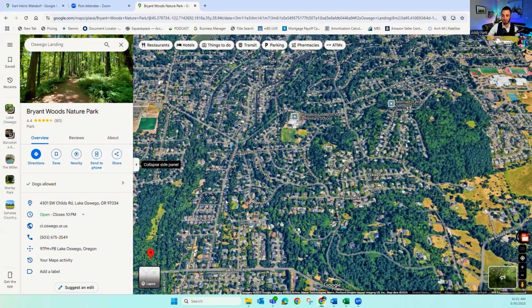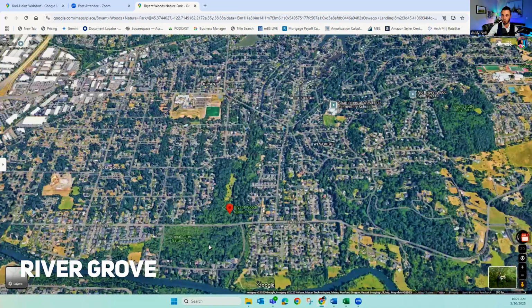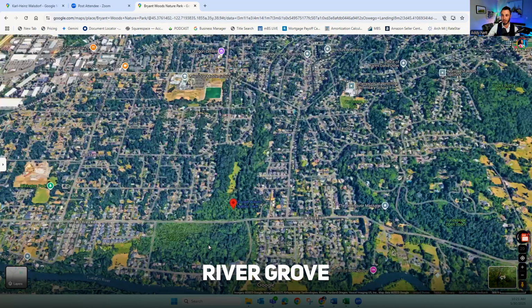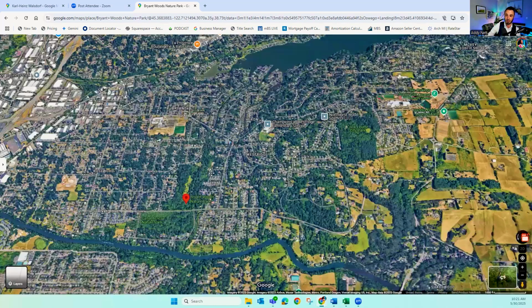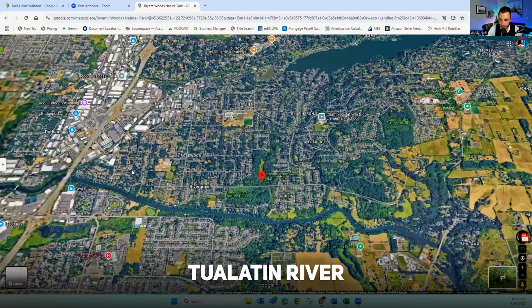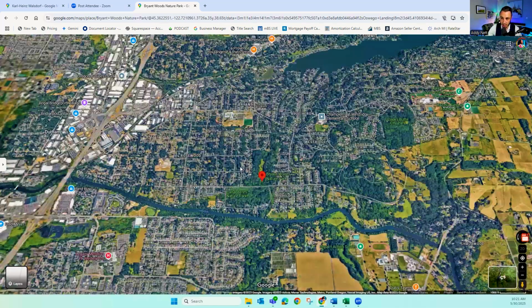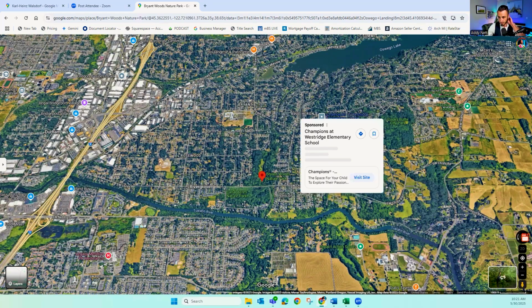Now I want to dive into this area here. So technically this is going to be called the River Grove area. As you can see, it spans further away from the lake and actually closer to the Tualatin River and back to the I-5. So this whole area right here is River Grove, and Rosewood is going to be your more affordable homes compared to the lakefront and as you get closer to the water.